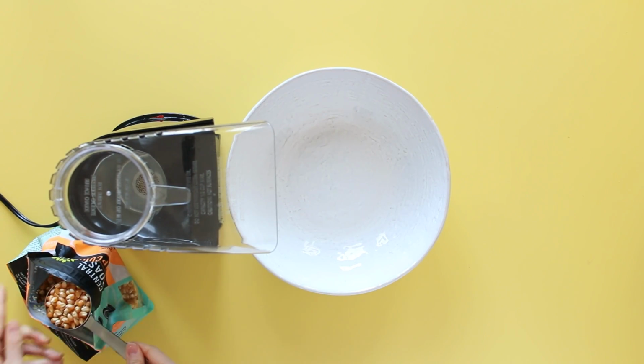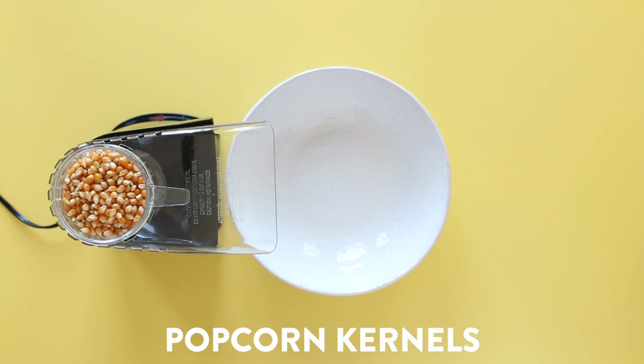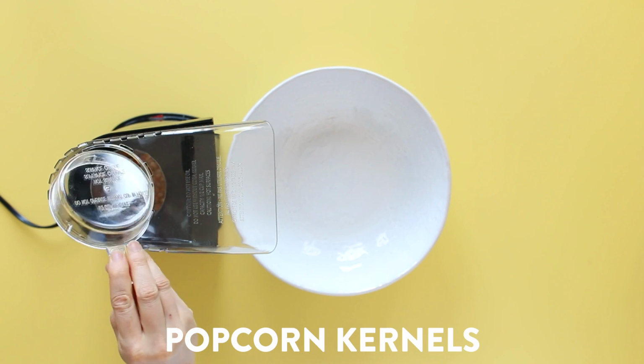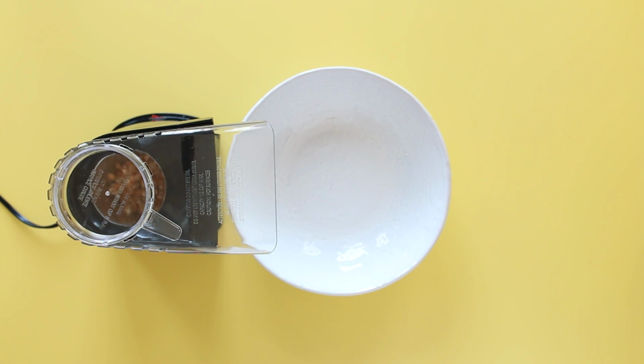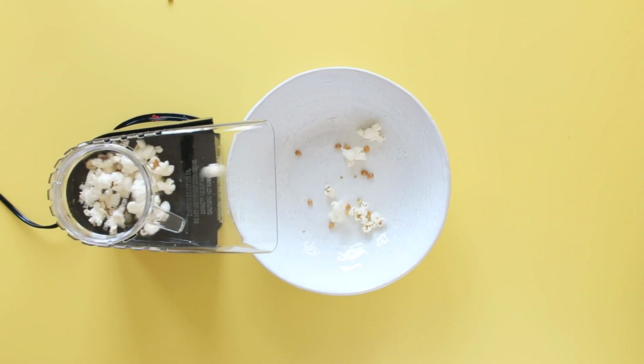All right, back to salty. We have air popped popcorn. This is one of Matt's favorite snacks. He's always asking for this. Now, if you don't have an air popper, honestly, I think you should get one. They're really cheap. I will link my favorite down below and in the blog post. And they're just like really easy to store as well.